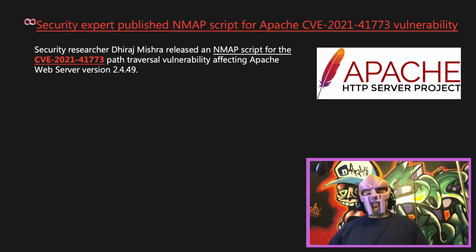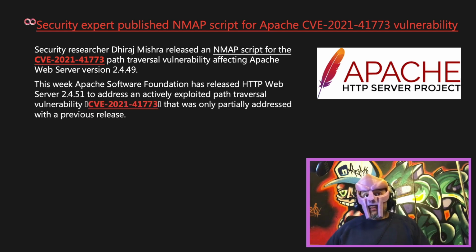Security researcher Dhiraj Mishra released an Nmap script for the CVE-2021-41773 path traversal vulnerability affecting Apache web server version 2.4.49. This week, the Apache Software Foundation has released HTTP web server 2.4.51 to address an actively exploited path traversal vulnerability, CVE-2021-41773, that was only partially addressed with a previous release.